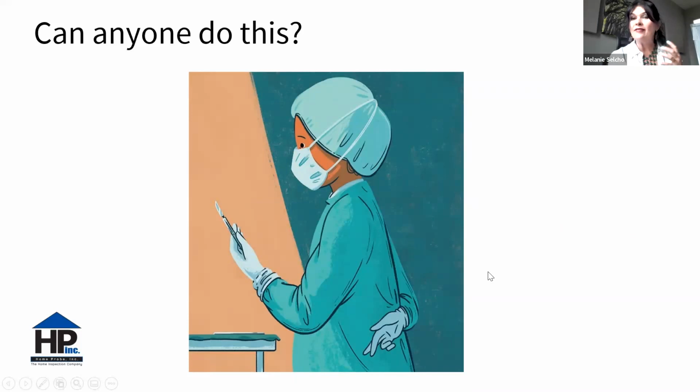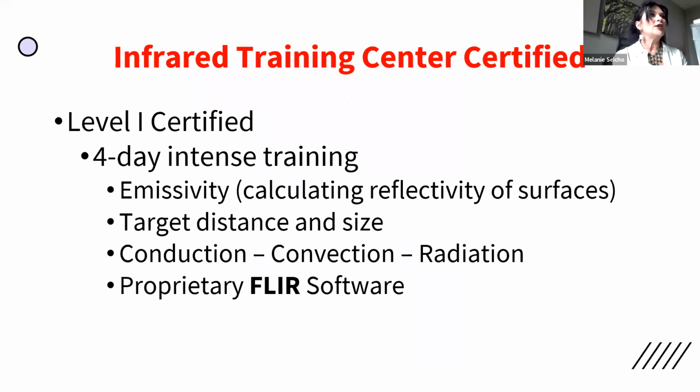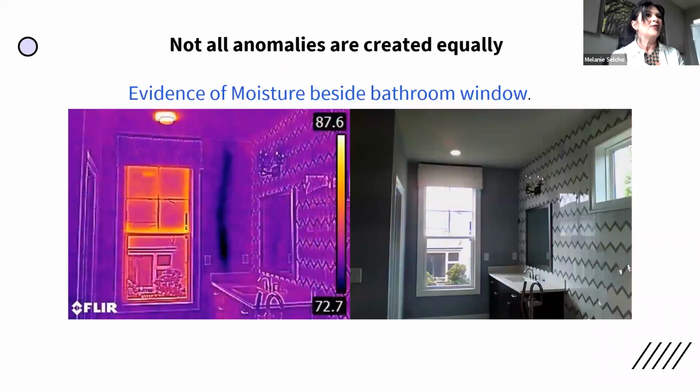So I think that having a thermal imaging camera is a little bit like having a scalpel and calling yourself a surgeon if you haven't been through proper training. So you are a level 1 certified thermographer, which is a mouthful. There you are in my crawl space. So let's talk about some examples of things that don't make the report, because you are thinking about the anomaly, not just capturing it.